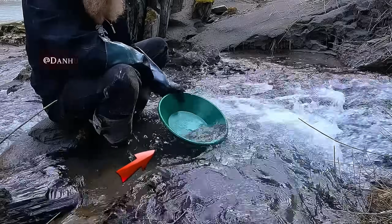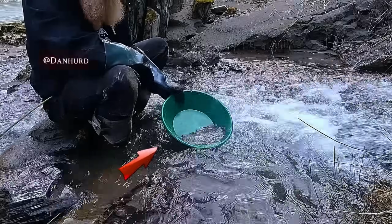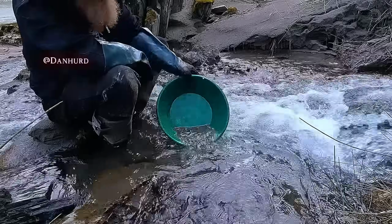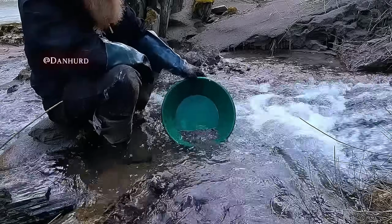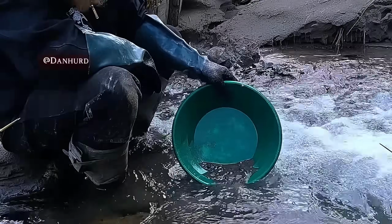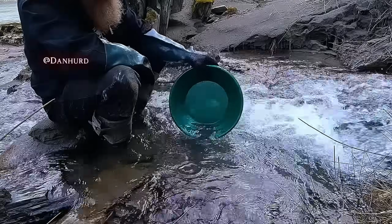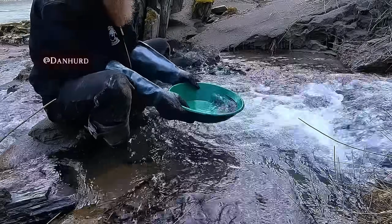Again, you can use a prospector's paddle to move the gravel, gradually throwing out the lighter material along with the water, leaving only the heavier minerals in the center, as shown in this video by our friend Dan Hurd. Now, this is going to take a little practice, of course, but in a few minutes, you'll be able to familiarize yourself with the process.